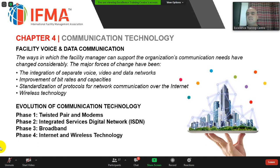Improvement of bit rates and capacities. Of course, this has been a major breakthrough. Previously, you couldn't have a clear communication like we're having now due to limitations in the data capacity across the network. We're having fiber optics now. We're having very high speed 5G networks.